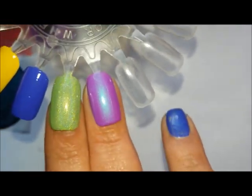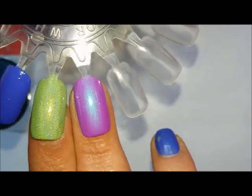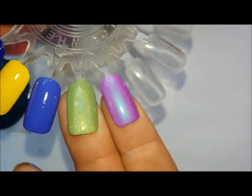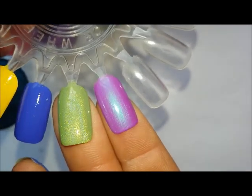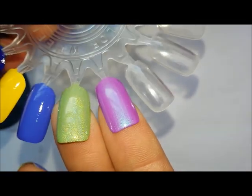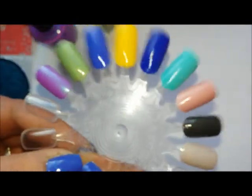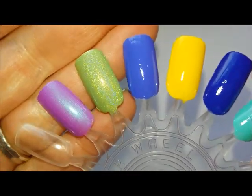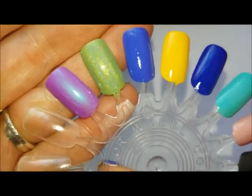So I'm quite happy that I'm doing more considered buying. I'm getting better. I'm actually getting better nail polishes. So which I won't be destashing either of them. So yeah, sorry, that was a much longer video than usual. So my magnificent 7 and these 2 beauties that have just arrived in the post today.